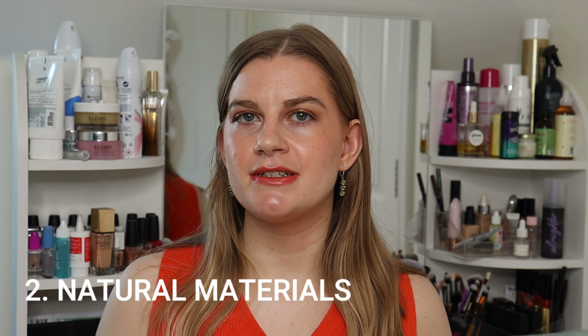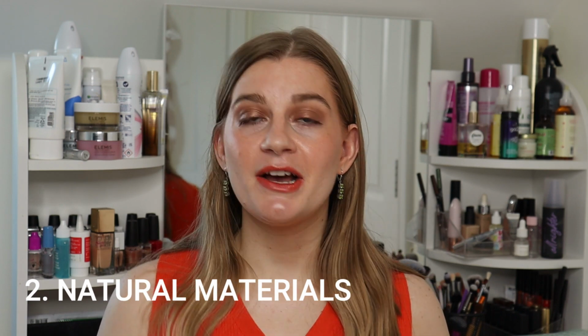So the next one is all about materials, and this is more appropriate for my clothing personality, whereas the first one I just went through is more appropriate for my colour season. So during the summer, I like to go for more natural materials, such as cotton and linen, that are going to be lightweight, breathable, comfortable, and are going to help to keep me cool as well.